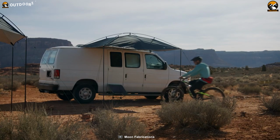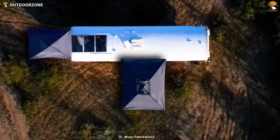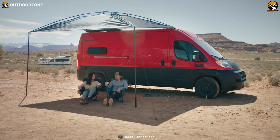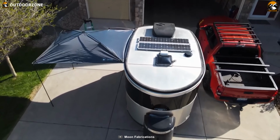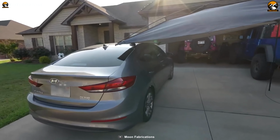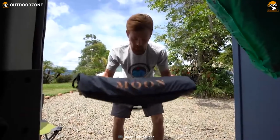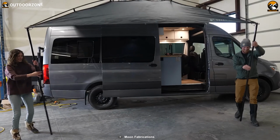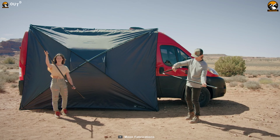But it doesn't stop there. As twilight descends, this awning takes on a new role. It reflects light, casting a soft, enchanting glow that turns your campsite into a luminous gathering spot under the moonlit sky. Weighing in at under 13 pounds, the Moonshade XL boasts durable construction without burdening your travels.